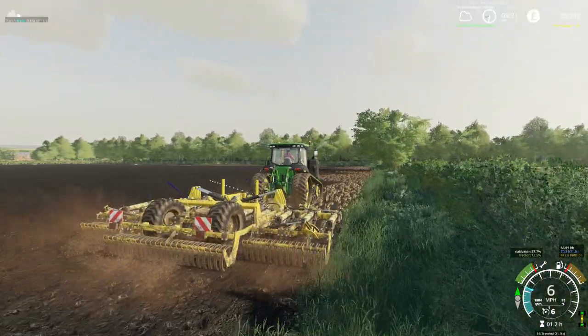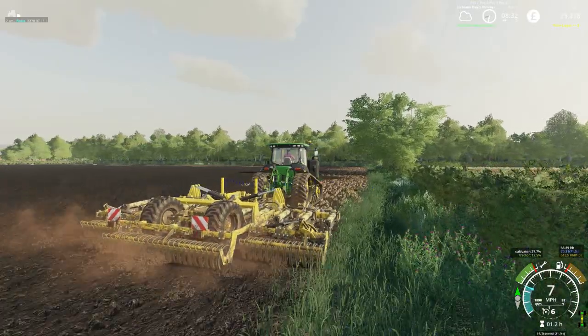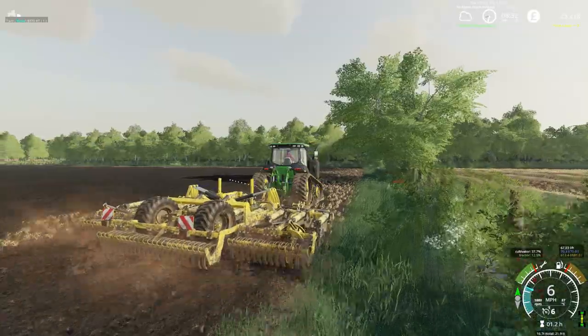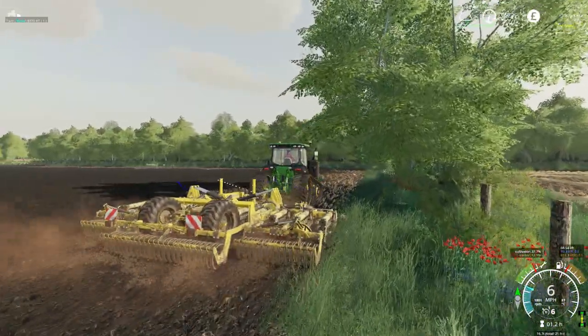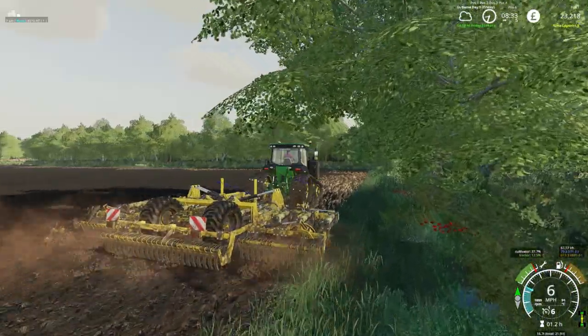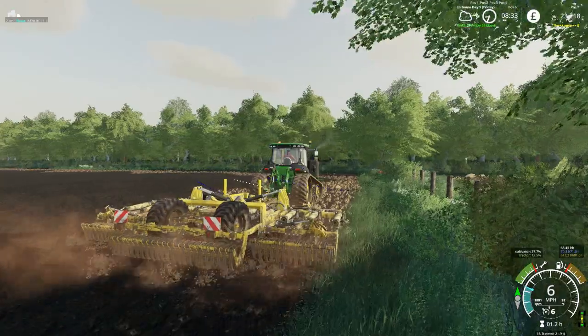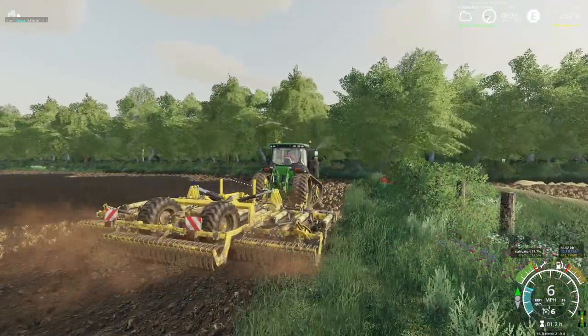We need a big cultivator as well, although it's something you don't want to subsoil every year, that wouldn't be the best of plans, I don't think. So we do need a cultivator as well. We do need a power harrow for the potato and sugar beet land. That will be worked out where they're going, and it will all be ploughed.